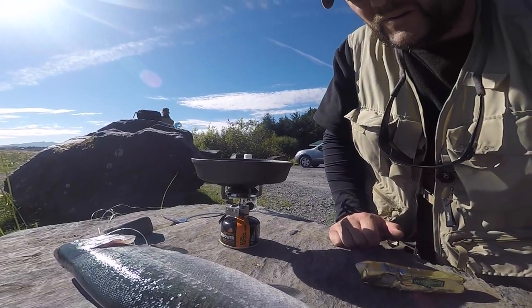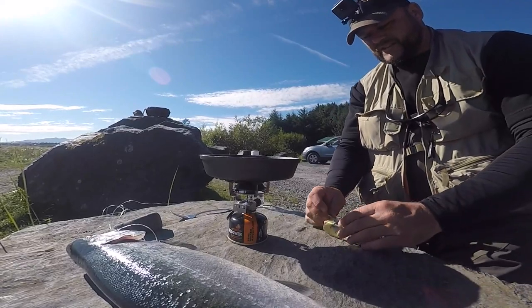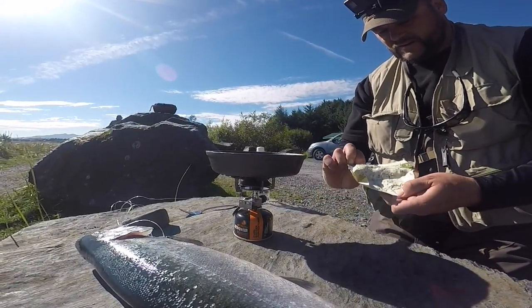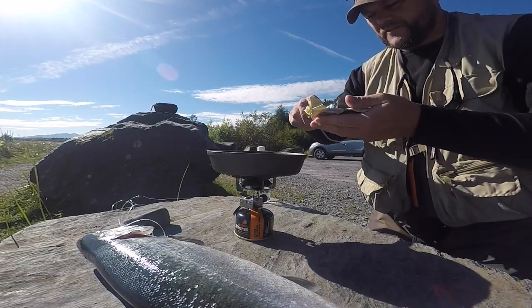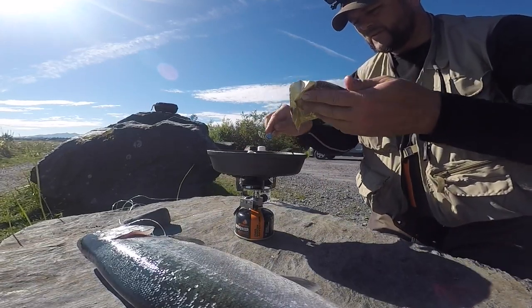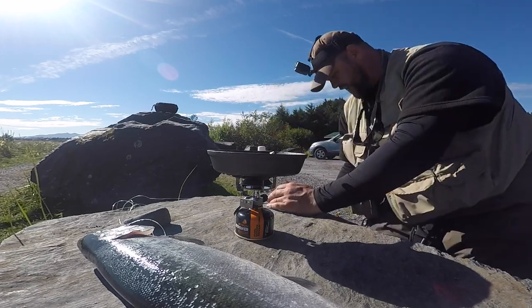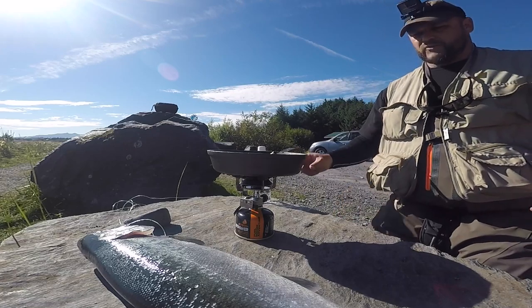And we're going to get it all seasoned up. Look at that epic butter. I'm gonna throw half of this in now, and that can start to just really warm up the show. While that's heating up, I'm gonna do a couple of things.